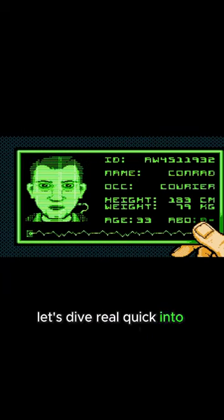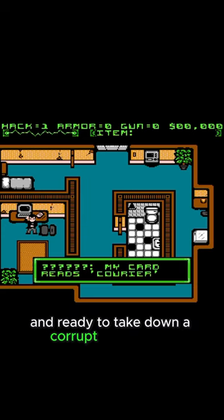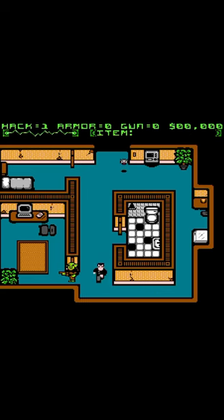Let's dive real quick into Courier, a cyberpunk thrill ride on the NES, masterfully crafted by Kahan Games. In this gritty world, you are Conrad, cloaked in black and ready to take down a corrupt corporation. His mission? Liberate the city. It starts out with stealth. Hide, outsmart the enemies, and grab their weapon.